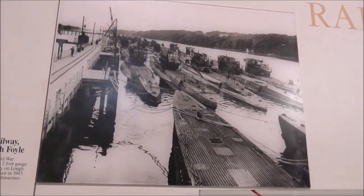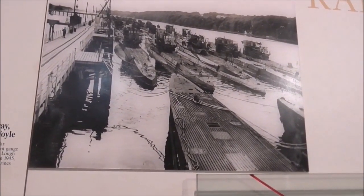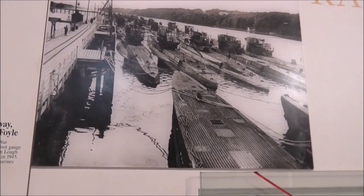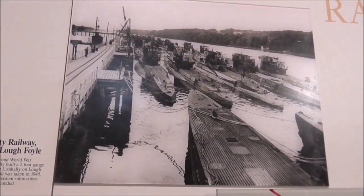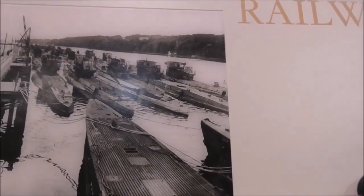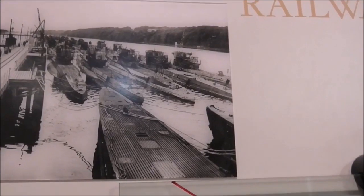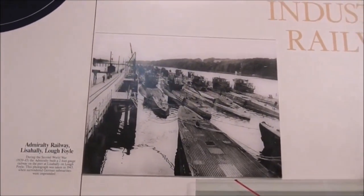There's Loch Foyle. During the Second World War, 1939, the Admiralty built a 2-foot gauge railway to the pier. This photograph was taken in 1945 when surrendered German submarines were impounded. Look at them. There's about 30. And they should have kept one of these for history. But of course they scuttled them all in the Atlantic, the prats.